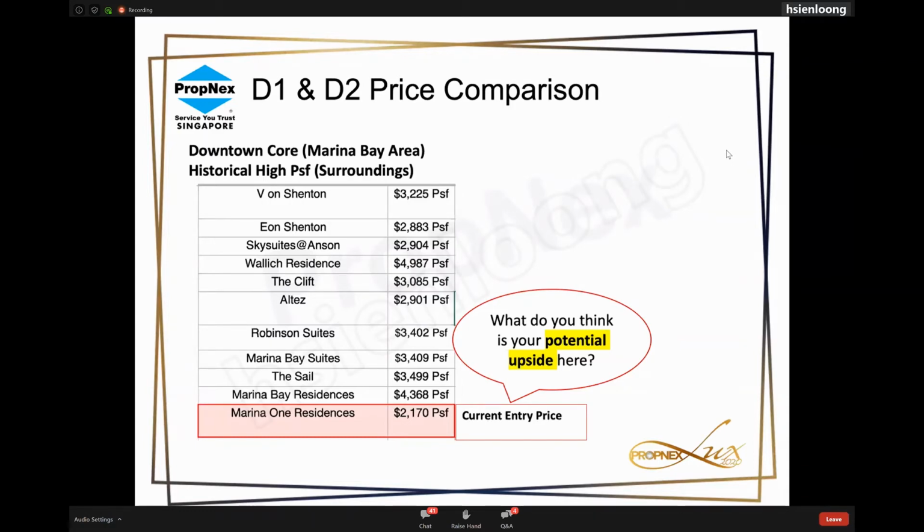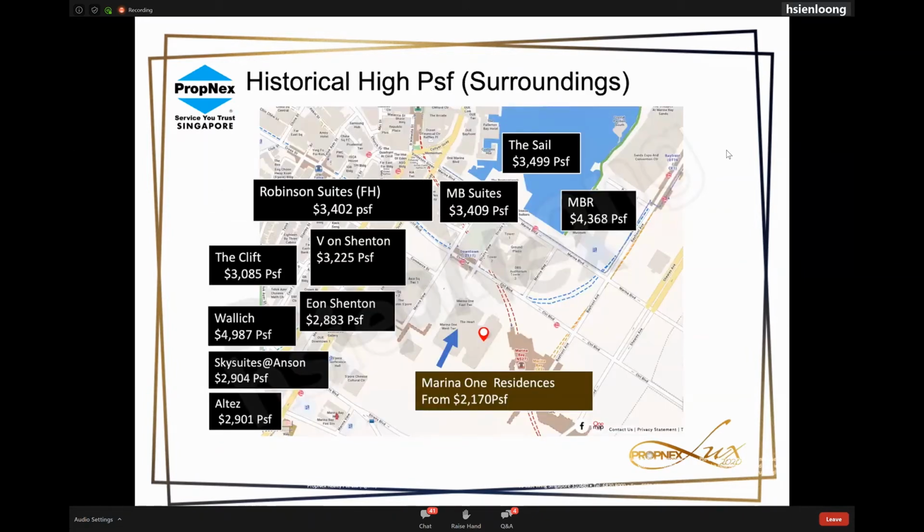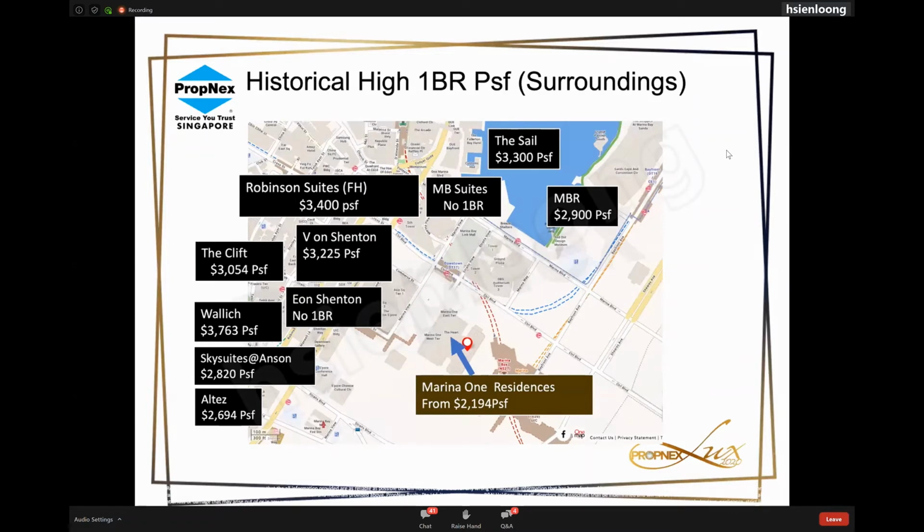Also compare with the current project's pricing in terms of the spectrum where Marina One is currently priced at. This is just a graphical view of the previous slide. We are from 2170. As you can see, most of them are hitting at least 2008 onwards, all the way to even 4,000 plus per square foot, historical high. And I broke it down to even their one bedrooms. Currently our one bedrooms are from 2194 per square foot.